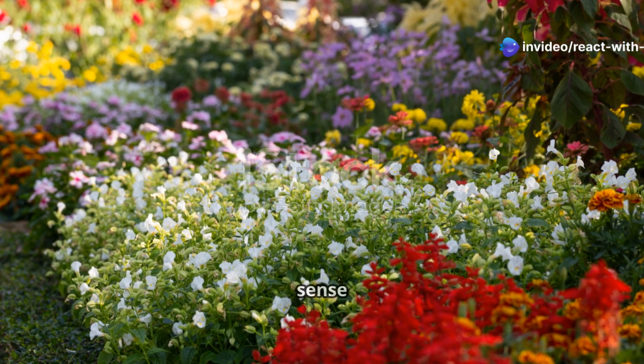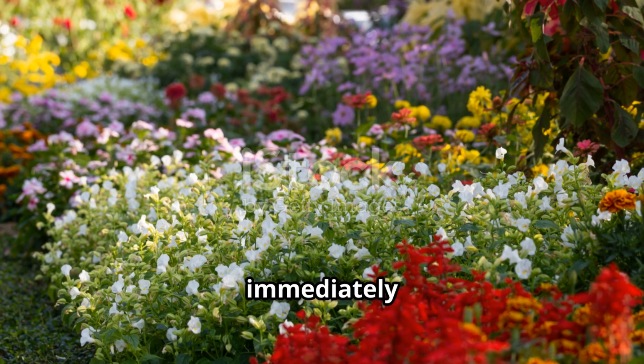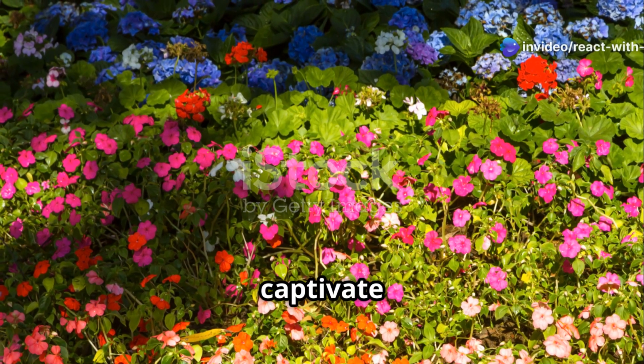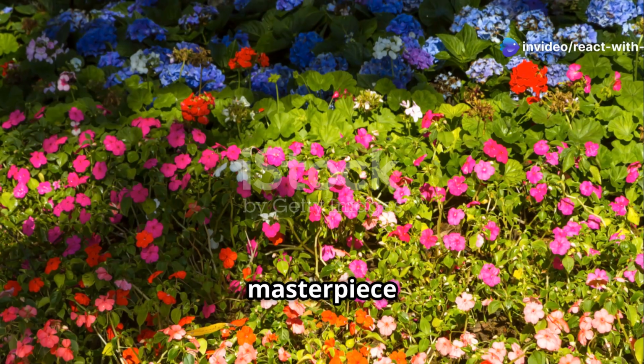Sight is often the first sense engaged in a garden. The vibrant colors and diverse shapes immediately draw our attention, inviting us to explore further. Colorful flowers are a natural starting point. They captivate with their vivid hues and intricate designs, each petal a masterpiece of nature.